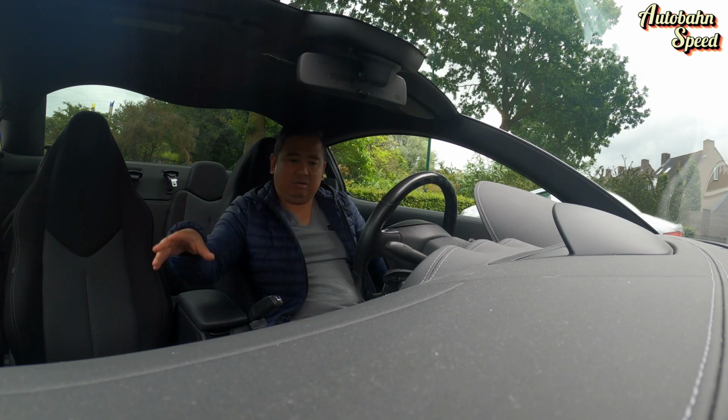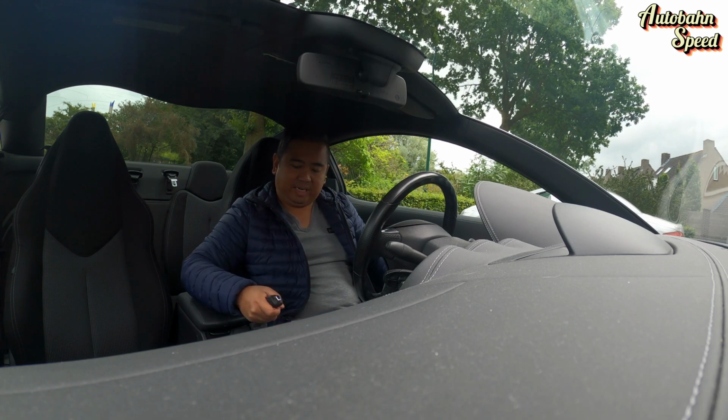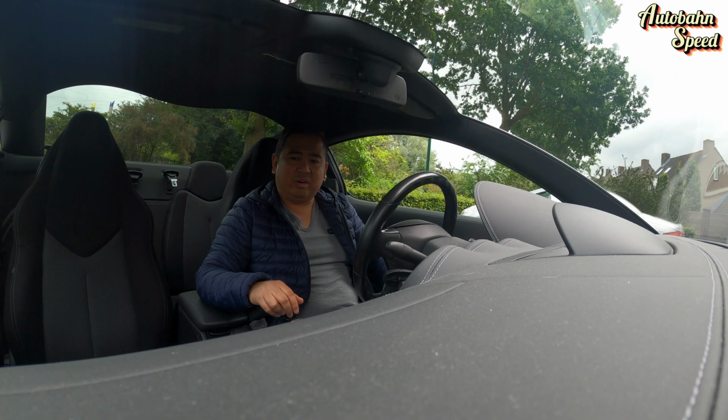Besides that, the interior looks all a little bit black here. Controls, manual shifter, handbrake here, quite high. Armrest. Well, maybe it's time to turn the camera and then show you the interior of this car.